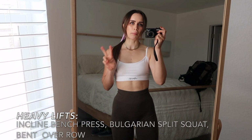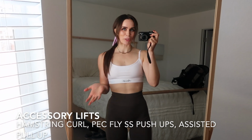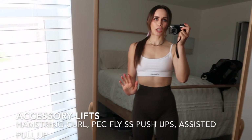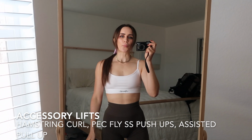My heavy lifts today are the incline bench press, bent over row, and Bulgarian split squat. And then my accessory lifts, as long as the machines are available, are going to be the hamstring curl, the pec fly superset with push ups, and then the assisted pull up machine. So I'll just film that and show you all of the lifts.